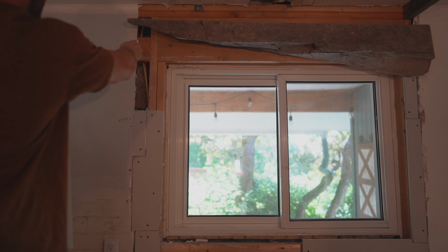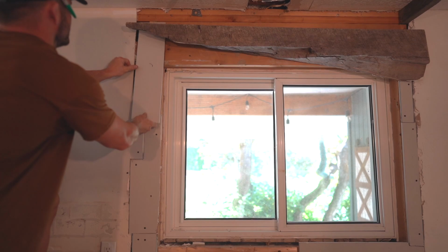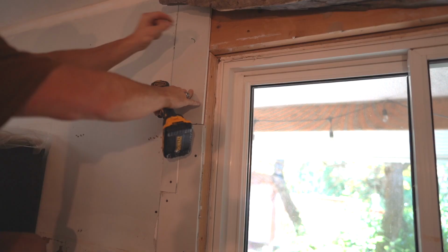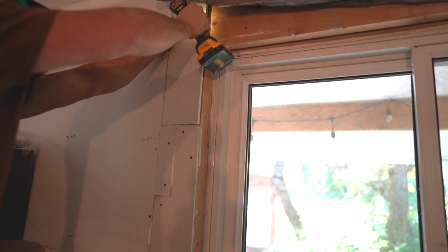So here's Thomas patching up the window, and then he also installed the beam, which I did not get on camera, but this was a beam that we found at Rustic Lumber in Kaysville, Utah. They had a ton of different old beams. All of the pieces of wood that we got from there were really old, so we just cut one to fit the top of this window.